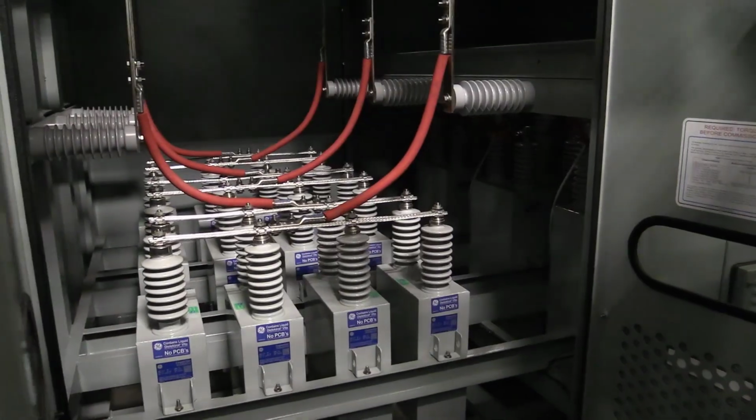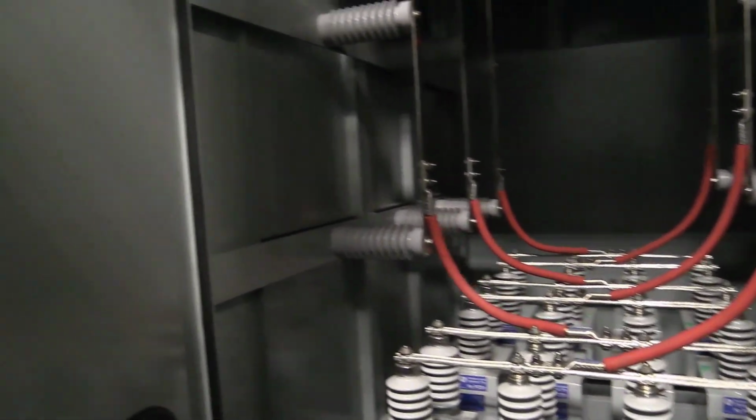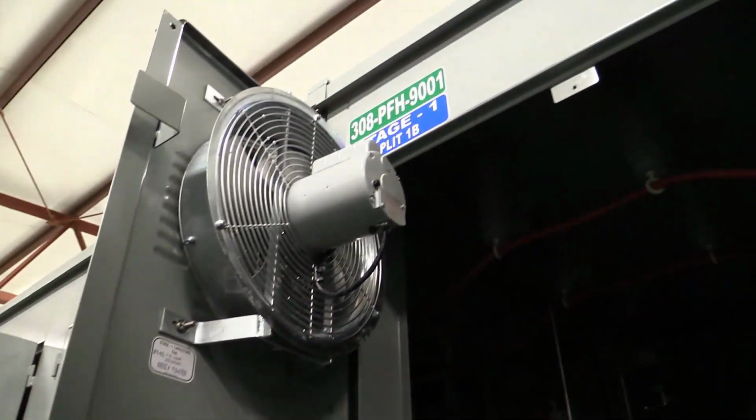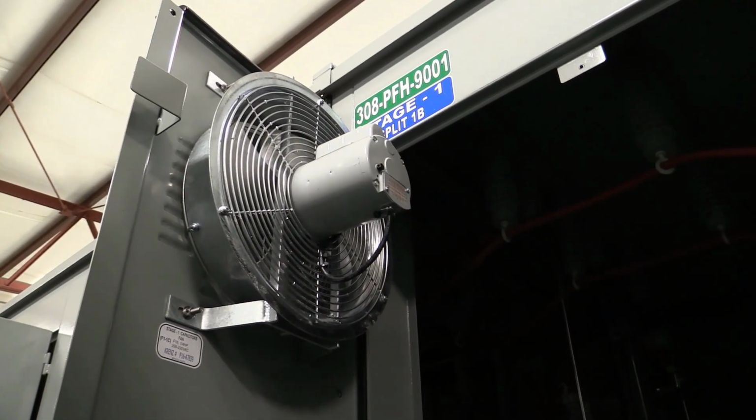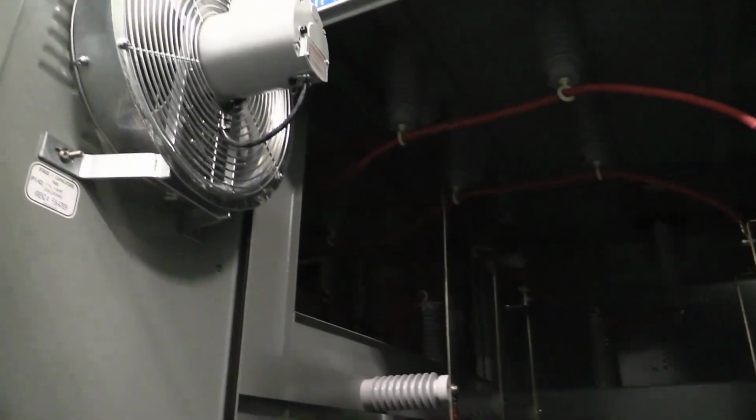Also want to note that there is a fan here. We use only transformer cooling fans to cool the filter systems. These are by far the most reliable type of fan to use.